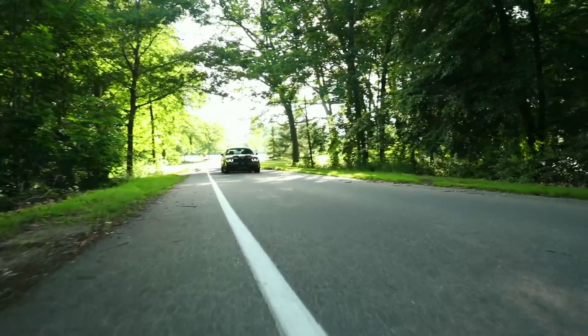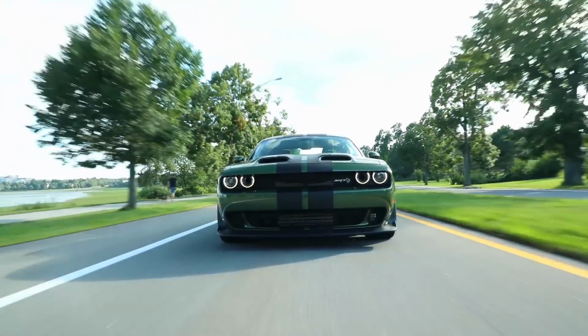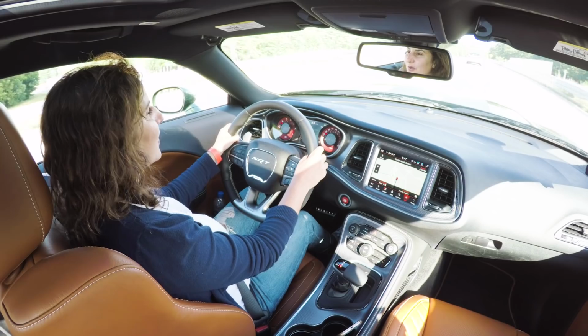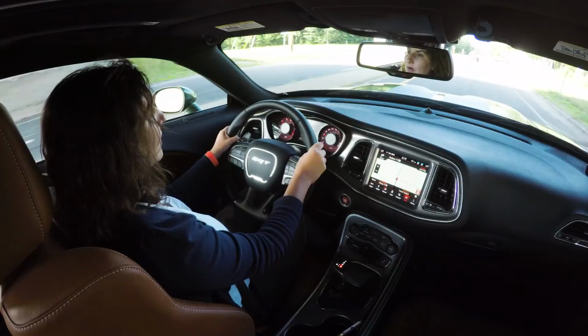You know, but it has lane change warnings and airbags. If you went back in time and told somebody driving, I don't know, a 1970 Dodge Dart that they could have 800 horsepower that was safer to drive than their Dodge Dart, they would never believe you.